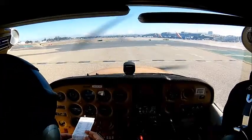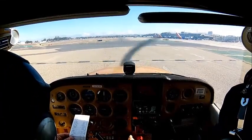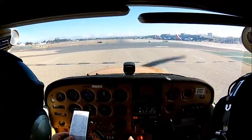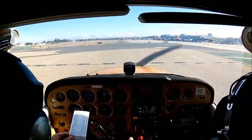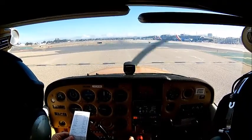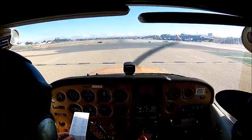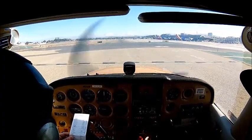Southwest 1472, runway 20 right, taxi back via Alpha, hold short of Lima. Alpha, hold short of Lima, runway 20 right, Southwest 1472. Verify information Oscar. About 600. Back up to 1,000. Southwest 1472, contact tower 126.82. Lights are up. Beacon is on. Taxi light is on.